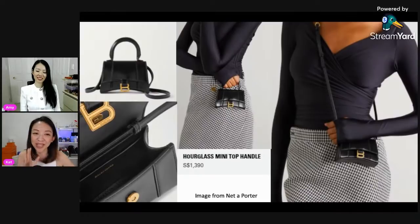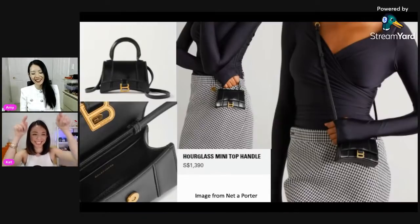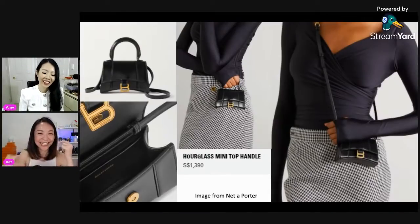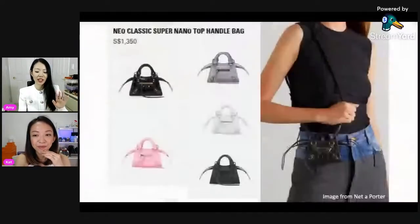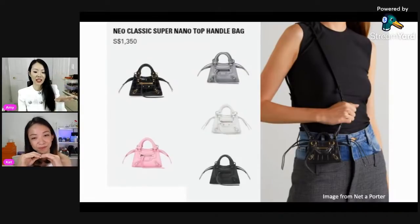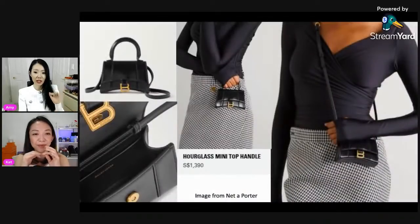I don't actually like the bigger size, the original Hourglass bag, but when I saw this in micro or nano or mini, yes. Actually, I have to agree. I like this one more than the previous one. This one is more your classic Balenciaga shape that we're all used to seeing. This one is definitely the newer shape, but it's so cute. That top handle, the smooth leather, the glossiness. I even like the B. I don't mind it at all.